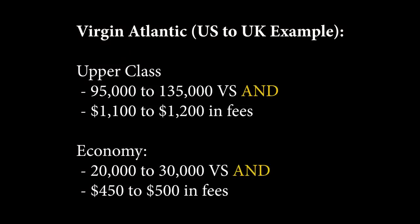And to me, that doesn't really make any sense. Some people will probably still happily do this, but I feel like there's other products you can do. There's other things you can do to make it a lot more reasonable. Even for economy, you run into the same problem.